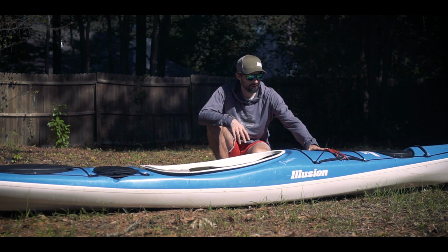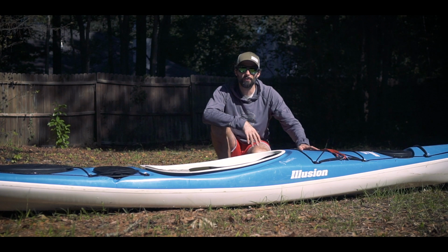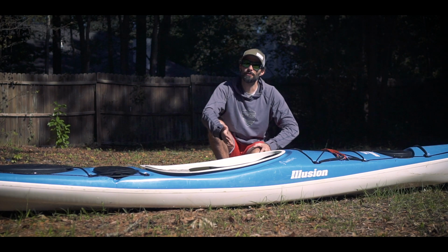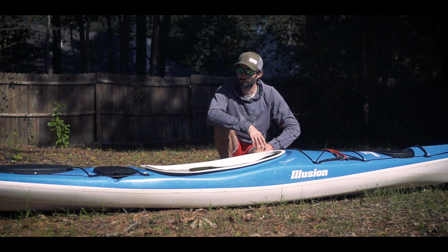First thing, contact tow rope. That never comes off my kayak. I always have it in case of anything. Super useful. I like using the setup according to Gordon Brown. He's a fantastic instructor. I'll link his video here on his approach to using the contact tow.